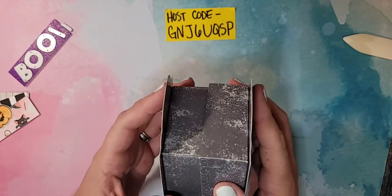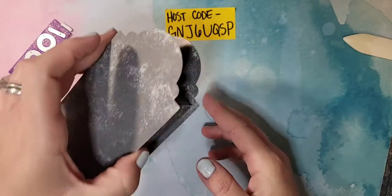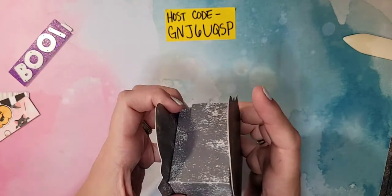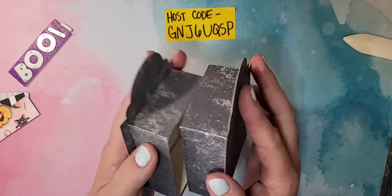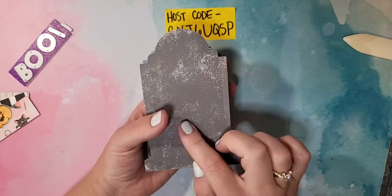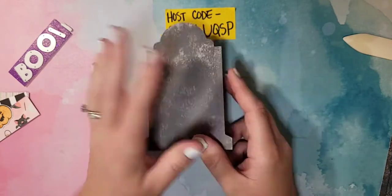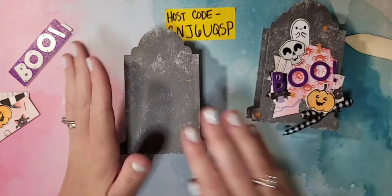And then your box will fit perfectly together. And it's nice and snug. It's not going to fall off. It's a nice snug fit. Isn't that cute? So if you are making lots of class treats or office treats, this is going to be a great go-to. And the boxes are pretty big. They actually hold quite a bit of candy or treats, whatever you want to do.